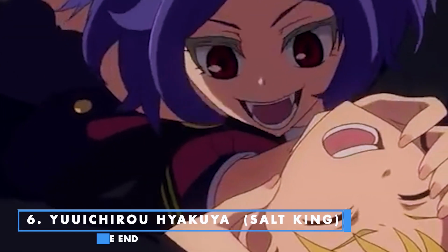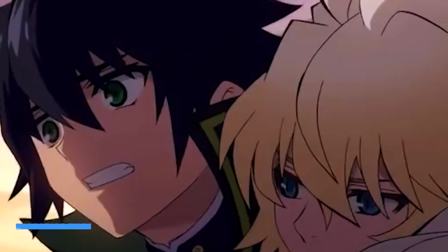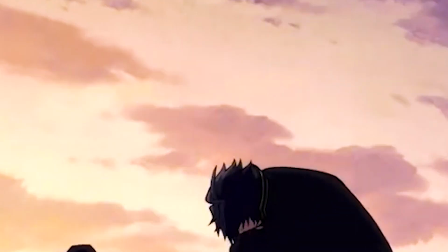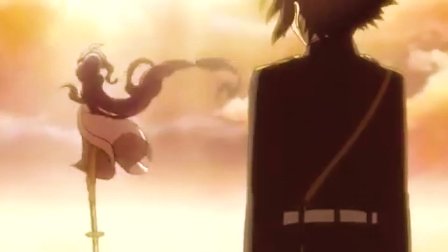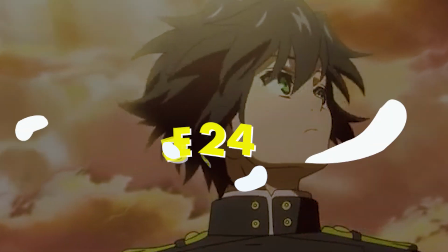On number 6, we have Yuichiro Hyakuya, the main character of Seraph of the End. In a world dominated by vampires, he tries to survive together with his childhood friend named Mikaela Hyakuya. Yuichiro joins the Japanese Imperial Demon Army as a vampire-slaying soldier through a series of events. He makes a contract with a demon called Asura Maru to fight vampires, but soon he realizes the forbidden power inside his body. In episode 24, Yuichiro stabs himself to activate a forbidden power called Seraph of the End.